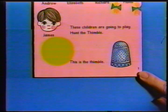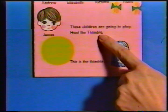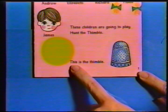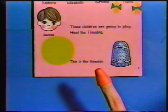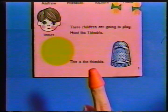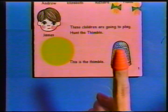And I'm going to read you what they're going to do, okay? It says here, these children are going to play... Did you read it? Right! Hunt the thimble. And this is the thimble. This here is a big picture of a thimble. Guess what? I have one too. I had to hunt a thimble to find it today to show it to you. This is a thimble that we use when sewing so that we don't pierce our finger with a needle. It's a little protective shield over the finger, and it's a fun little thing to hide so that you have to hunt for it. Are you ready to read? Here we go.